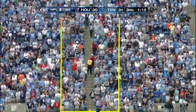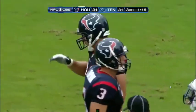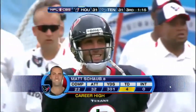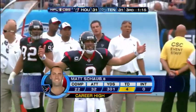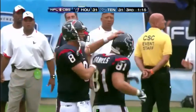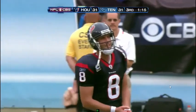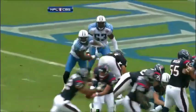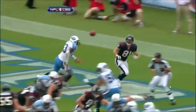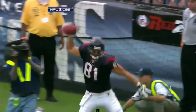Extra point up and good. And how about this? 1:15 remaining in the third quarter, and we're tied up at 31 apiece. Big smile on the face of Matt Schaub. And Gus, that was a good, solid Texan drive for that touchdown. That was a well-run drive. They converted on a fourth down. They got the help from the penalty, no question. It was an 11-play, 65-yard drive that took 5:55 off the clock.